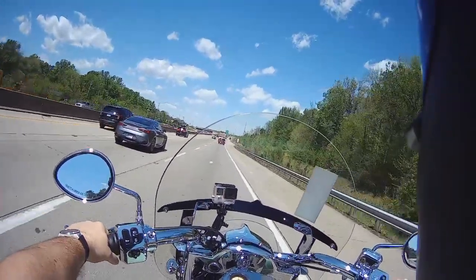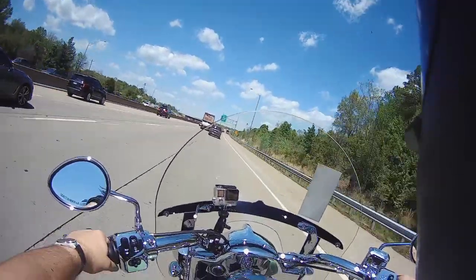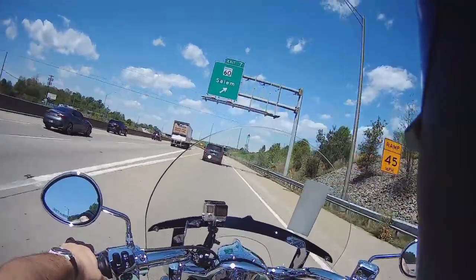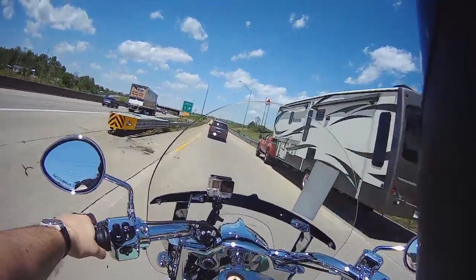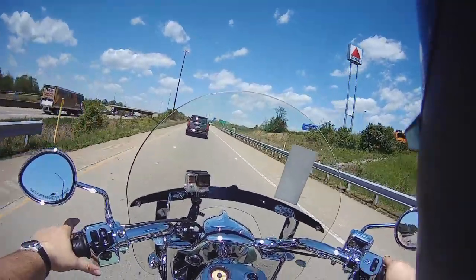I am in sport mode right now, and it's sporty. To be honest, it's pretty peppy. I've never ridden the 111 in sport before. I guess I've always probably just run it in standard, which is great. But in sport mode, you've definitely got more pickup, and the throttle is a lot more responsive.